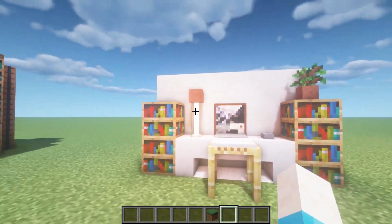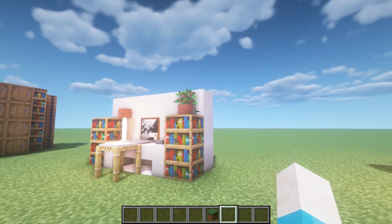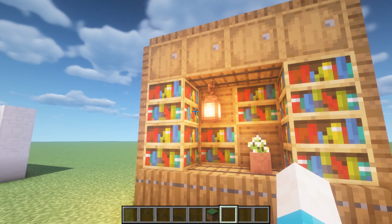Simple one there. Just makes for a nice little lantern. So yeah, nice little design there, simple one. More of a modern day one. A few of these are modern and a few of these are kind of mixed between.